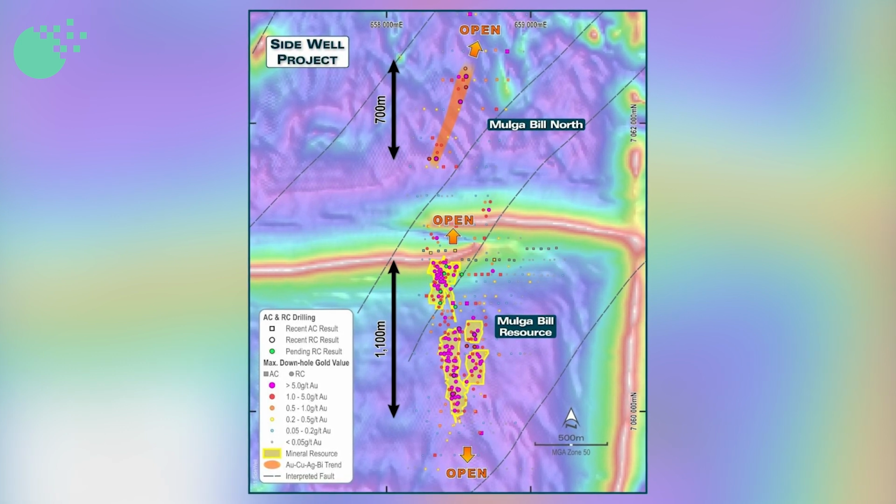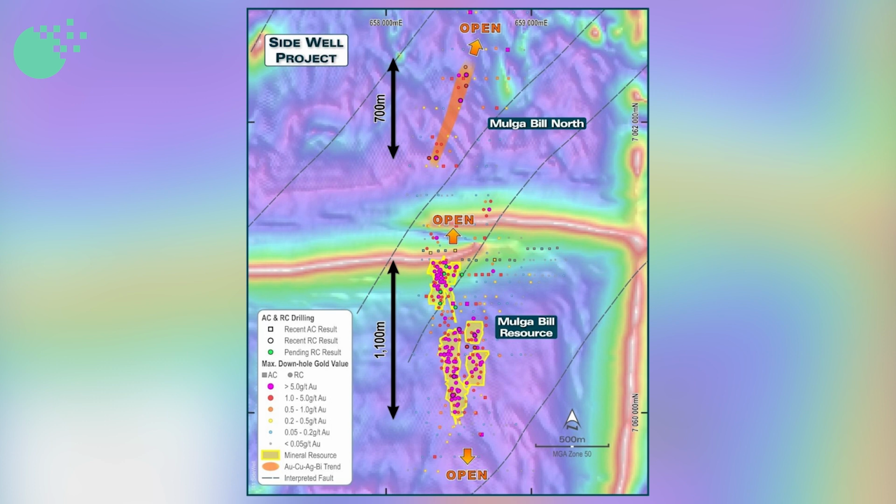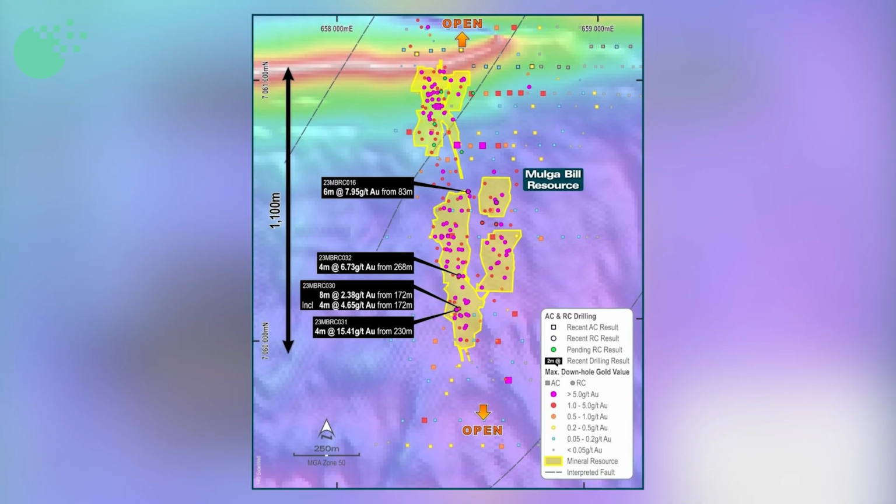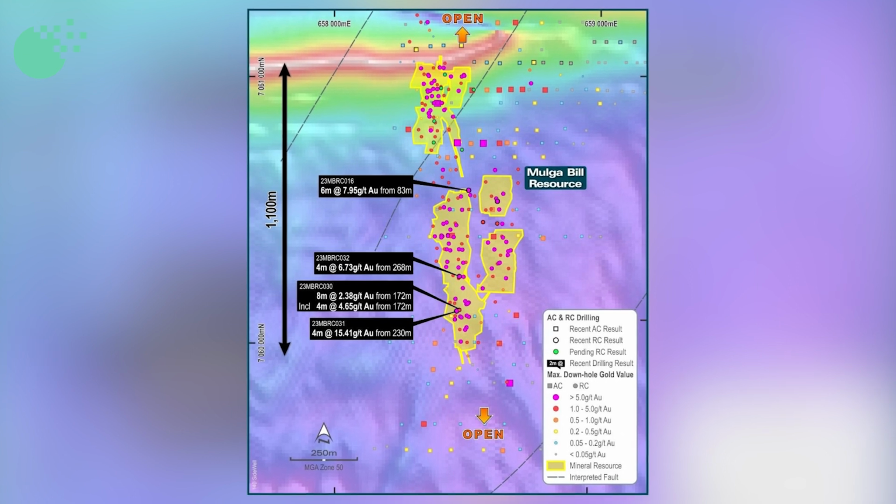So from the exploration target perspective, that means that there's quite a bit of scope to extend this a fair way to the north. And in fact, we're still assaying some of the previous holes at the north end of the gold resource itself. So there's an area there where we think the exploration target is going to grow in the short term, and then continue to head north into Mulga North in the medium to long term.